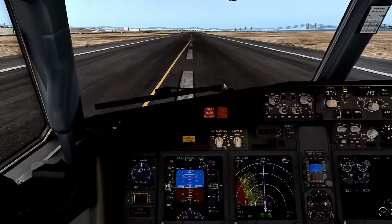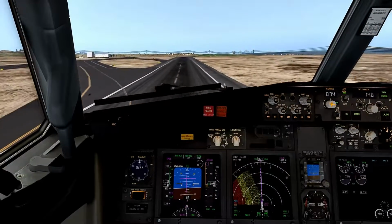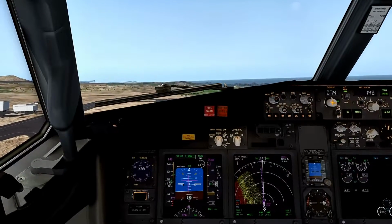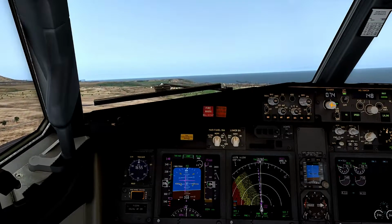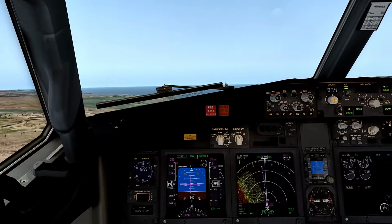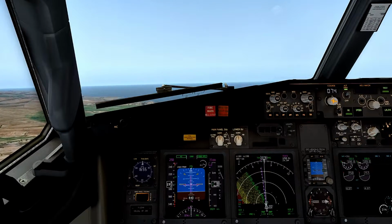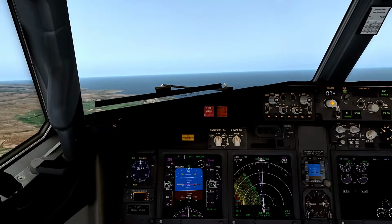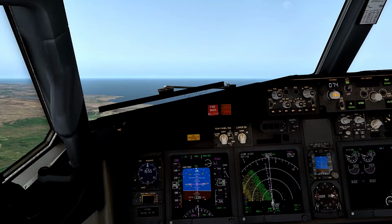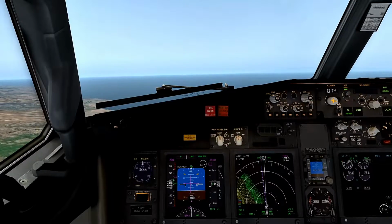Rotate. Positive rate. Gear up. 400. Check. Okay, so we go to flaps 1. 1,000. Check. Following the flight director as we just made that slight left turn out of Tenerife. Okay, flaps up.